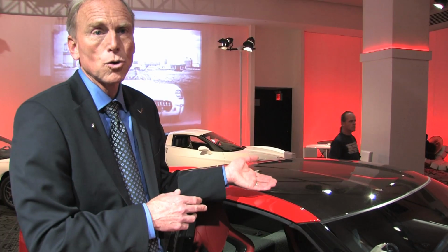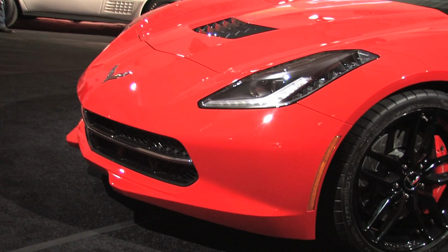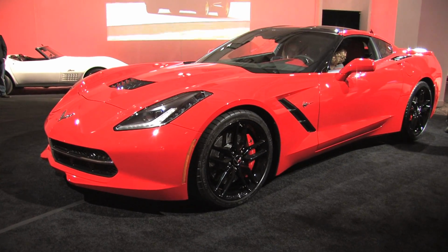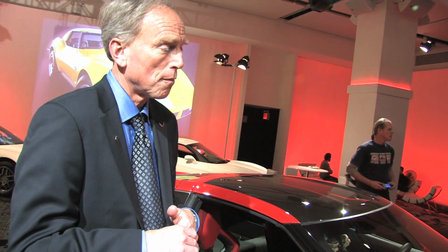You can also get a clear roof if you want an open air feeling, even though the roof is in place. And the hood is 100% carbon fiber, so we're increasing the number of carbon panels typically sold around the world by close to an order of magnitude.